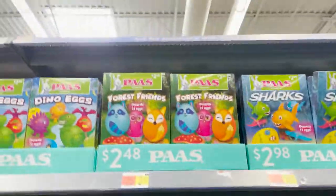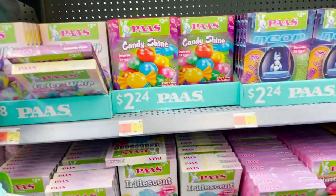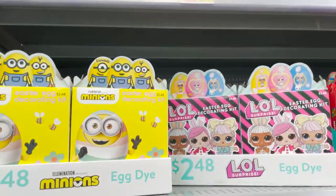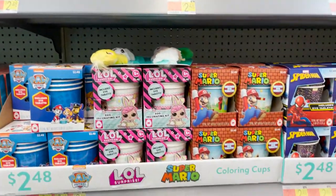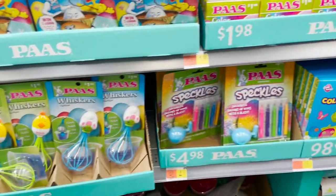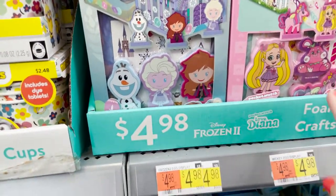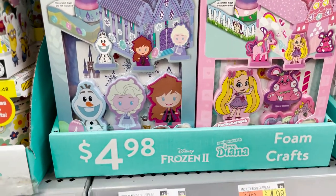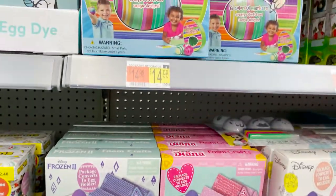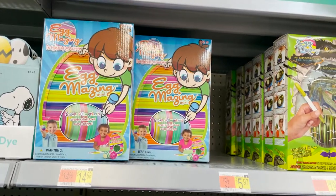And then your egg kits. Here's the different ones they have this year. They got Mario Brothers, Enzo will like that. The little whisk, you can color. Look, Alexis, they have little, what is it? An egg converter holder. So you can make this little house to put one of your Easter eggs in. These are really cool. We got this last year and we loved it to decorate our Easter eggs.